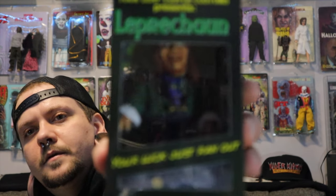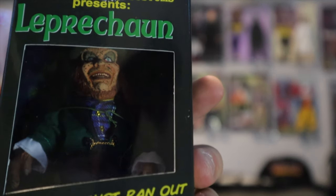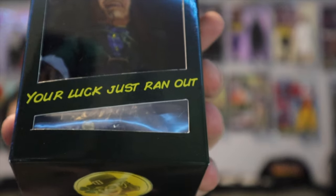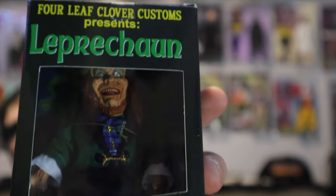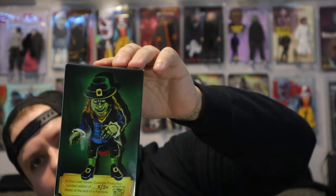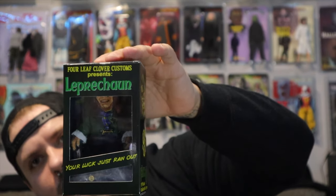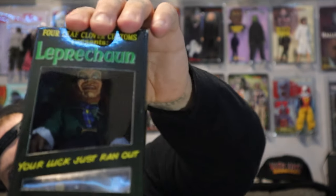This one is a really cool piece. I put off getting it for a while. This is the Leprechaun from Distinctive Dummies, but this is the second release that was like a little small release, that is only 20 of these with this outfit on. This is number 5 out of 20. Very cool piece.